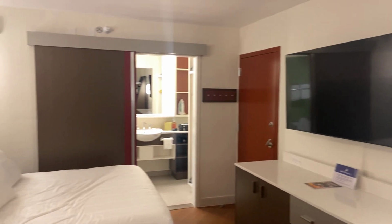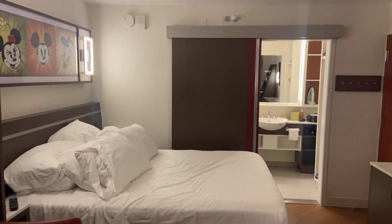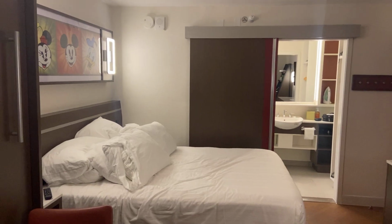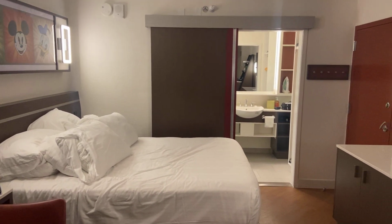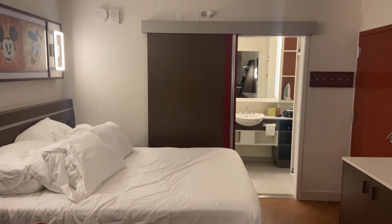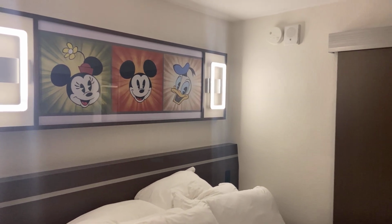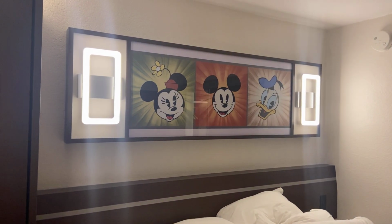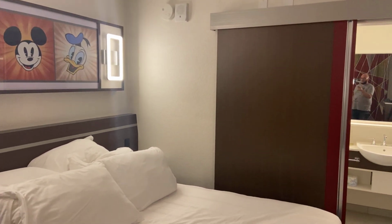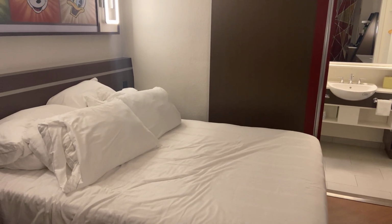And if you've seen this shop before, you may be asking, John, are you at Pop Century? Are you at All Star Movies? All Star Music? And no, I'm at All Star Sports. They are also getting the same room remodel that we've seen from those other value resorts I've mentioned and stayed at, and that sense of deja vu is very real. But it is at least clean, comfortable, reliable, and you know what you're getting.